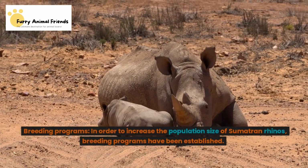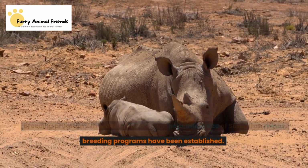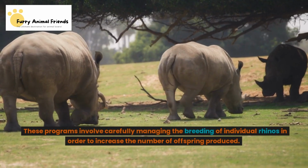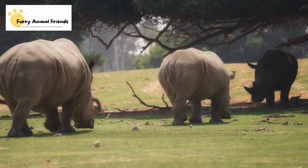Breeding programs. In order to increase the population size of Sumatran rhinos, breeding programs have been established. These programs involve carefully managing the breeding of individual rhinos in order to increase the number of offspring produced.